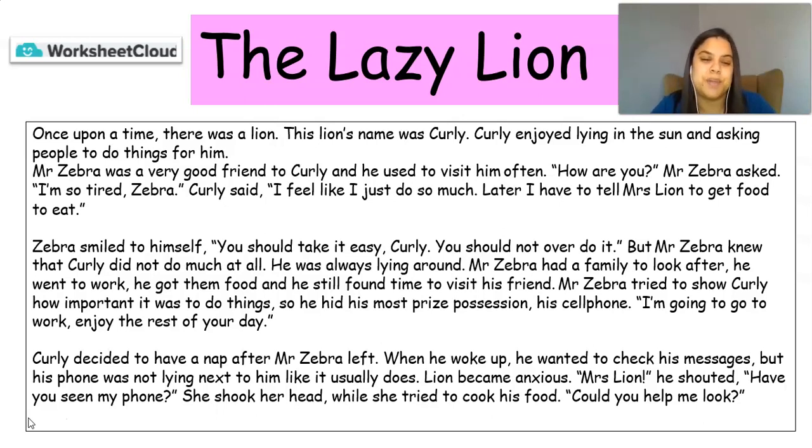"I'm so tired, Zebra," Curly said. "I feel like I've got so much to do. Later I have to tell Miss Lion to get food to eat." Zebra smiled to himself. "You should take it easy, Curly. You should not overdo it." But Mr. Zebra knew that Curly did not do much at all. He was always lying around. Mr. Zebra had a family to look after. He went to work, he got them food, and he still found time to visit his friend.